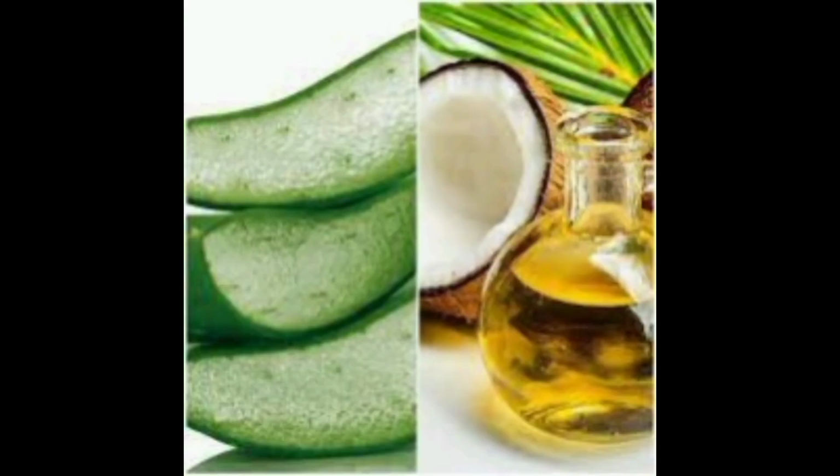Coconut oil, combined with aloe vera, minimizes protein loss, repairs damaged hair, and imparts strength, shine, and natural silkiness, resulting in less frizzy and dry hair.